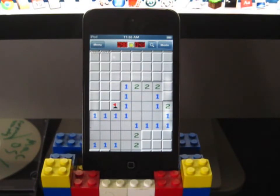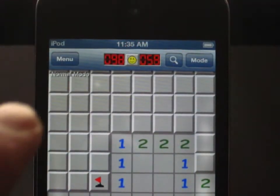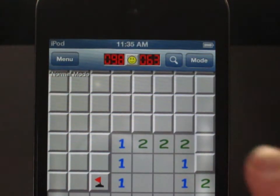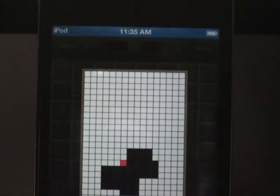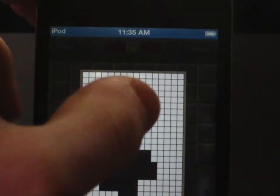So let me just get into this review. Up here at the top, we have the mode button. Next to that, we have a little magnifying glass, which when clicked will give you an overview of the entire board. If I just pan down and show that to you real quick. It's a nice little overview, nice little feature. You just tap anywhere to make that go away.